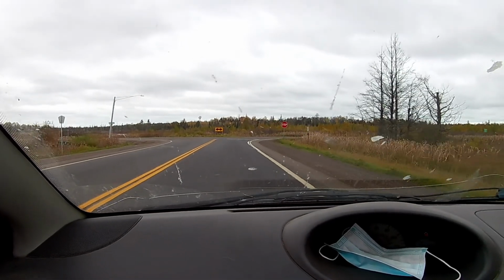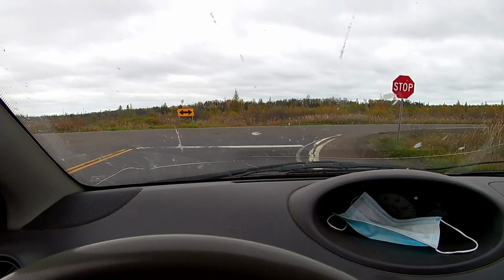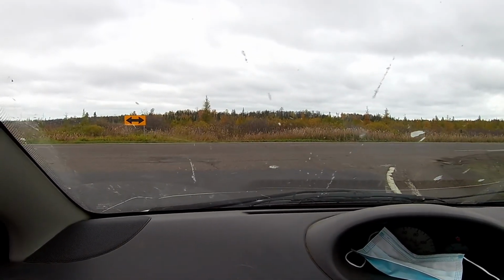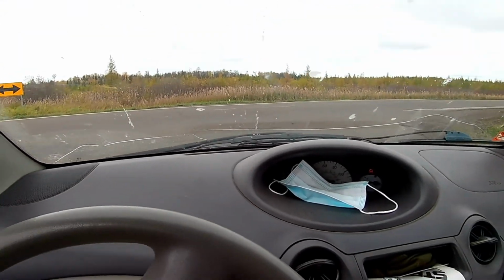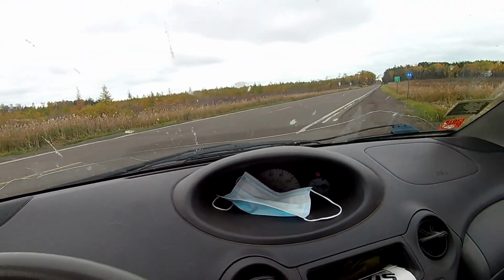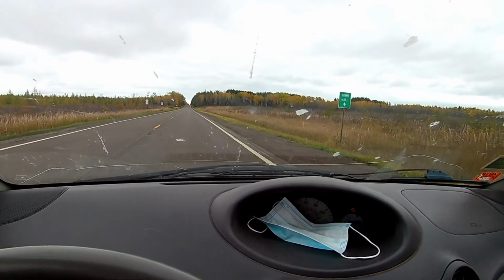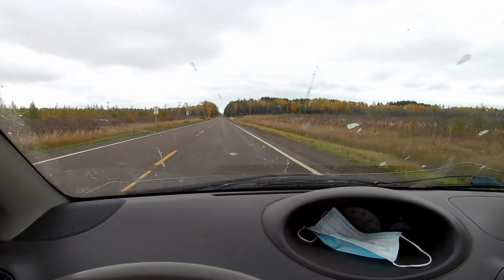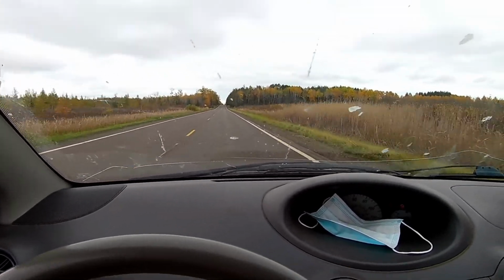Heading to the Normanna Road Trailhead of the Spear Hiking Trail. So we're at the corner of Duluth and Normanna Road, and this is not very far from the trailhead. Just taking a right, kind of heading northeast, and the trailhead's real close. Just a mile or less down the road.